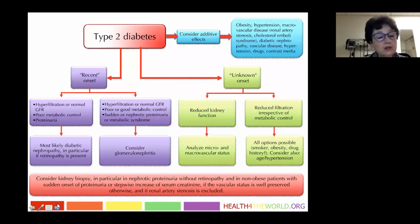Again, if patients have recent onset of diabetes and rapid progression, despite either poor or good metabolic control, or sudden onset of nephrotic range proteinuria, it's important to rule out other conditions that could be causing the nephropathy. So consider kidney biopsy in this patient to make sure we're not missing other conditions.